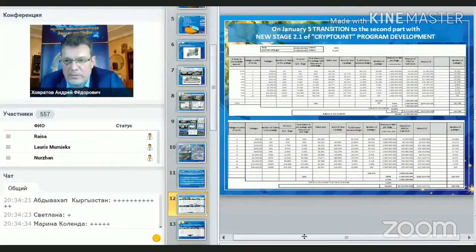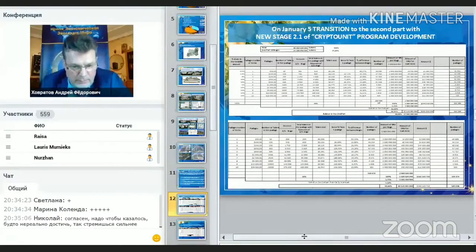35% of the total. And if you have a look now at this table and have a look at the value, you will see that the value, the price, not the value, the price which we are to set for the first stage, the first and the second stage in this table, the second part of the first and second stage. Let's have a look at the price set.